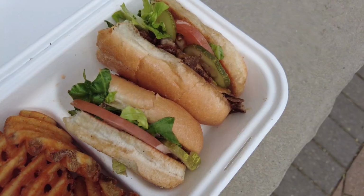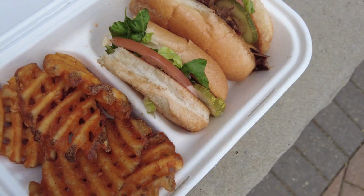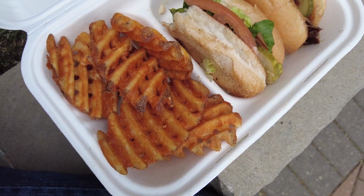That was really good. Good size, good looking sandwich. Plenty of waffle fries. I would totally order this again.